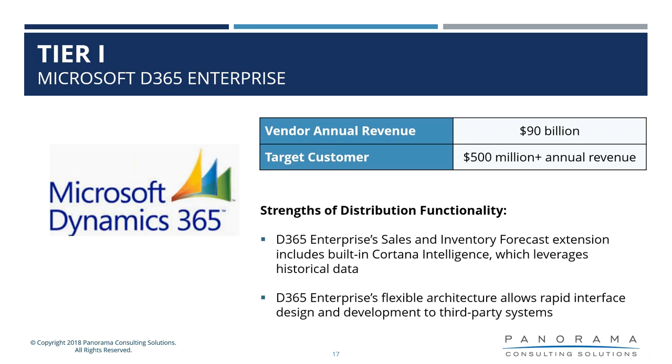Next tier 1 vendor is Microsoft, and it's Microsoft, the D365 enterprise application. Want to highlight, 90 billion in revenue as a Microsoft vendor, so very large. You start to peel back the onion on what their business software management division looks like, and it is certainly smaller than the other two big guys, but they're making a lot of leeway in the market space still. The target customer for Microsoft, the D365 enterprise application, we've labeled that at approximately 500 million and above. Certainly, we see organizations that are smaller than that, 100 or 200 million, that are implementing the new D365, but typically organizations about 500 million have the complexity and the need, more of an enterprise need.